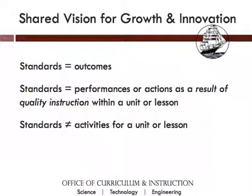So as we move forward and we continue to have discussion about our shared vision for growth and innovation, there are a couple of things that we need to make sure that we're all in agreement of. When we look at the Massachusetts Draft Curriculum Frameworks for Science and we read the standards, we understand that those are outcomes. When you read those statements, that's what students need to be able to do and what students need to understand in a variety of different capacities. So the standards are performances or actions as a result of quality instruction. So the standards aren't activities. We use those standards to help develop our activities.